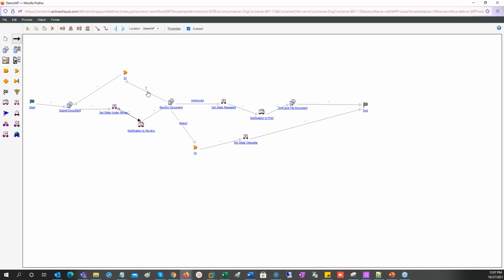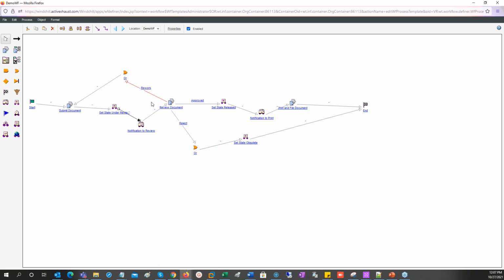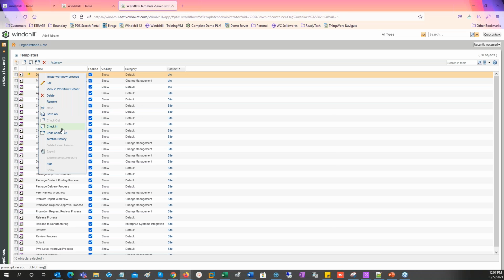I linked it to the back for rework. Right, so the integration has been linked to the whole process. Now I can go save this and then check it in.